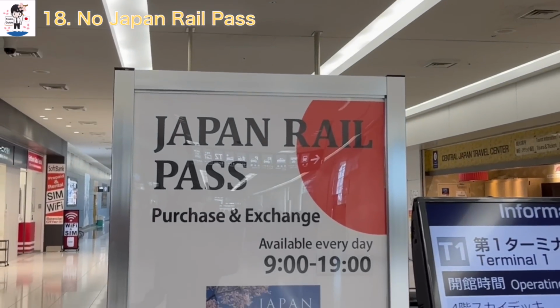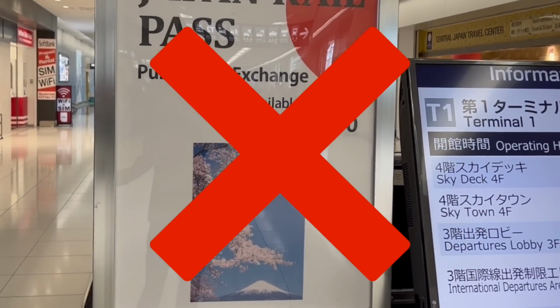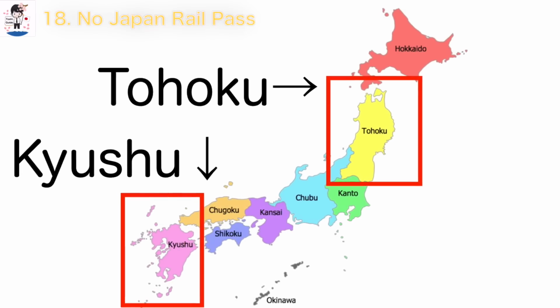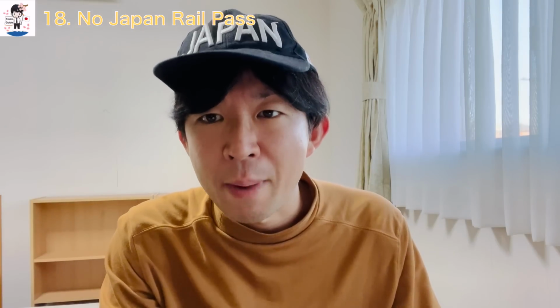Therefore, if the Golden Route is popular with foreigners, Japan Rail Pass is not necessary. But if it is not, you will need to consider the route accordingly. It's all about choosing what suits your travel best.